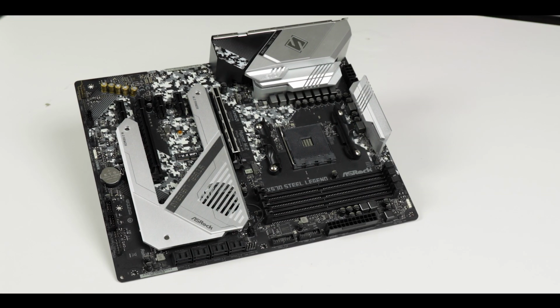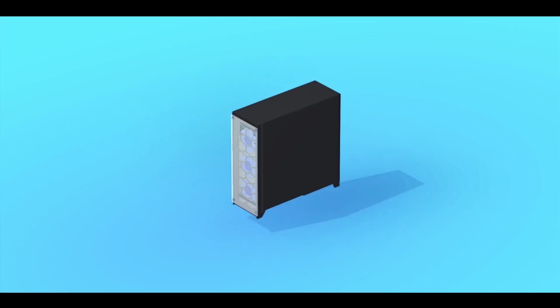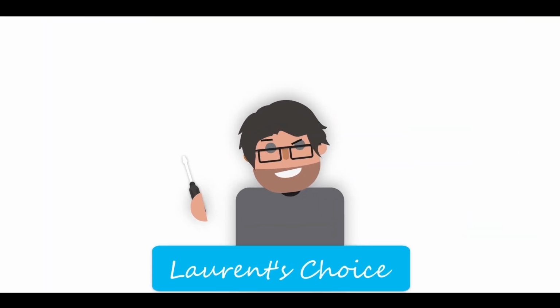105 amps power stages, 4.6 GHz RAM support, and wait for it, Thunderbolt 3 support. Yes, on an AMD motherboard. It makes no sense. I am going to try to keep it together during the review because even though this is not a perfect board, I am extremely excited about it. There's so much stuff to talk about.